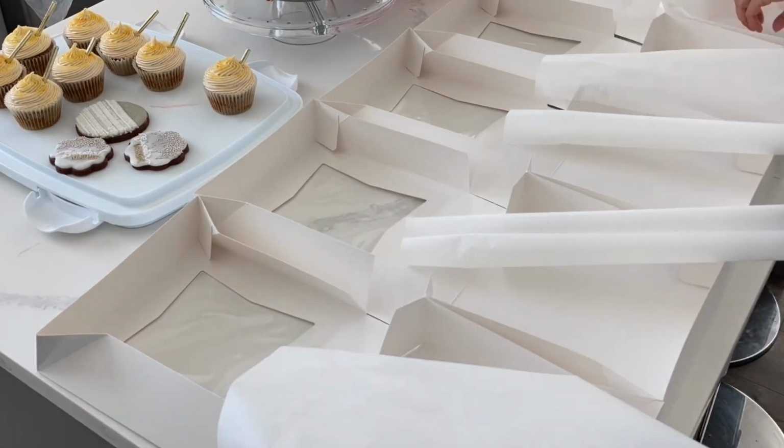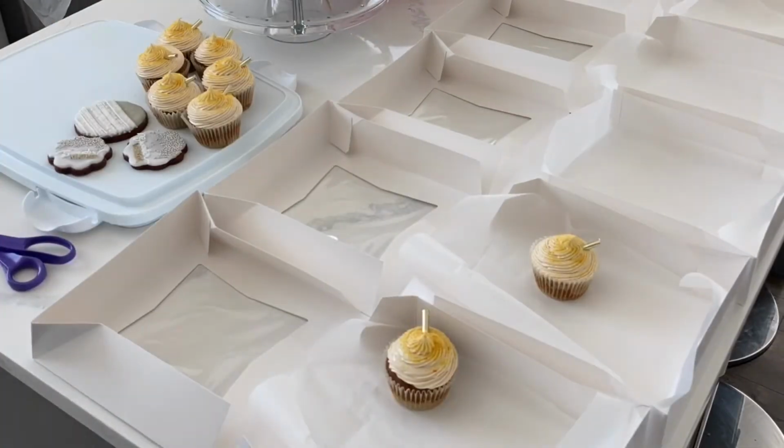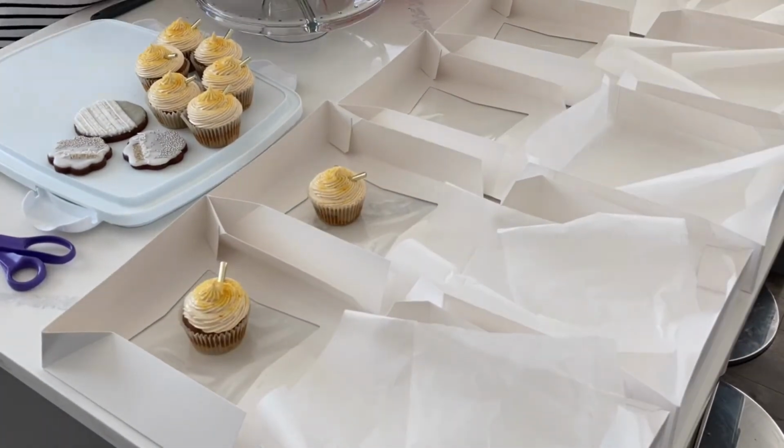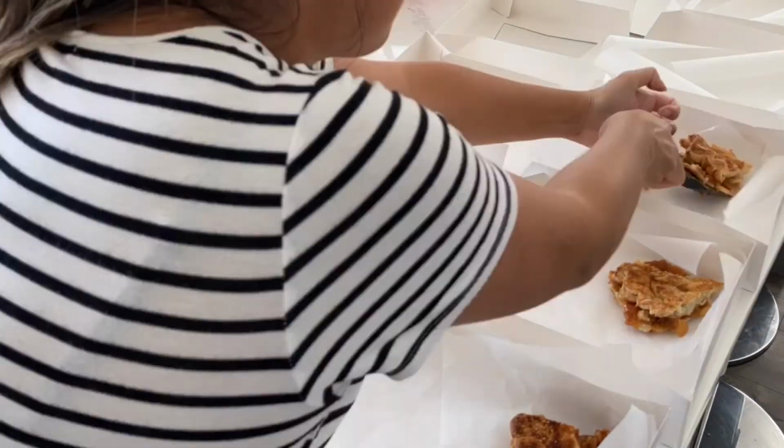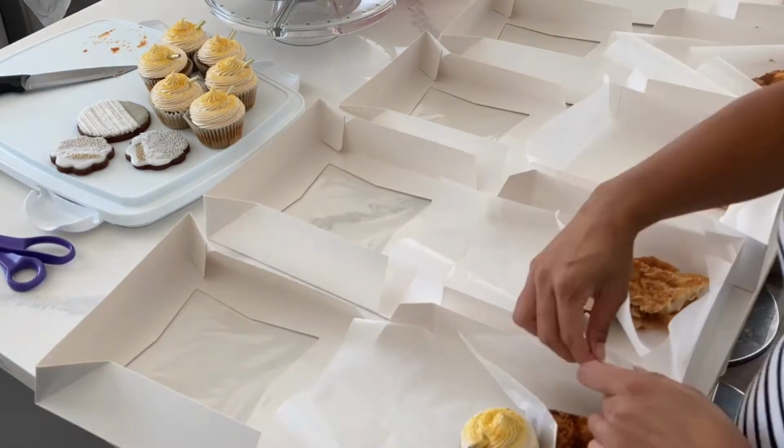Let's get down to the specifics of pricing. This time around, I made all of the boxes relatively the same. Each box came with one slice of apple pie. And I will say, if you're doing something like pie where it comes from a large chunk of something that you're cutting off, you do want to make sure that you measure it by weighing it in grams or ounces.